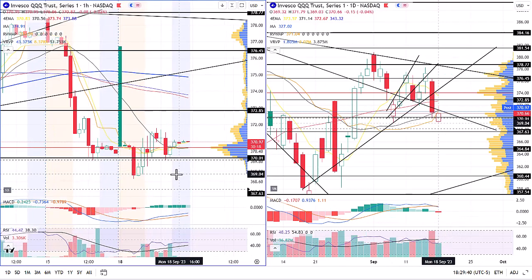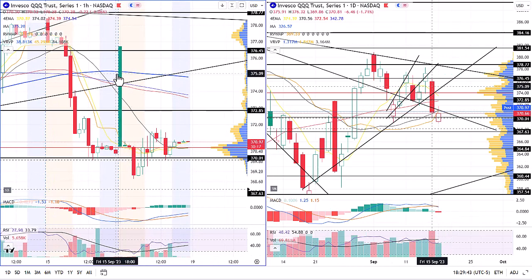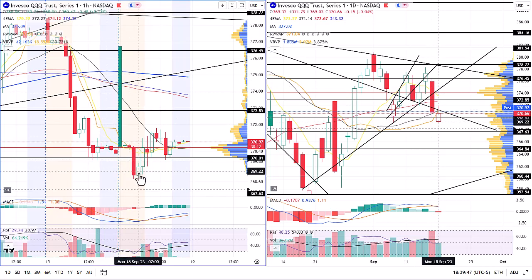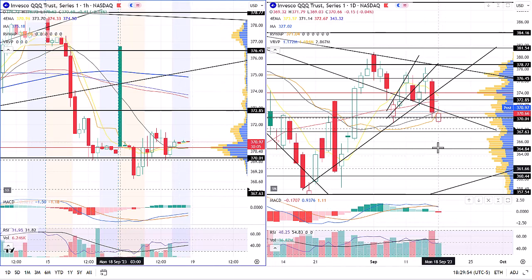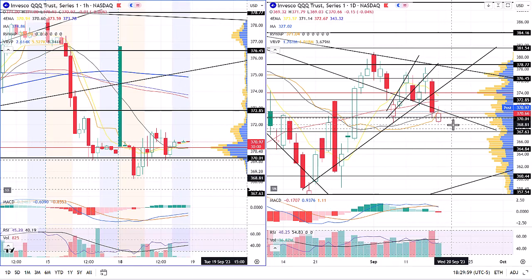Moving over to the NASDAQ, similar thesis. Had this weird candle at the beginning of the day, probably not real price action there. Fell into the pre-market, rallied into the midday, chopped sideways there. Basically the same. Bearish momentum on the daily chart. Basically unchanged on the day. You can see we're at 0.04% down. Still holding my level at 370, so continuing to trade off of that level.